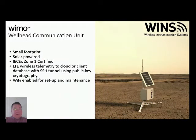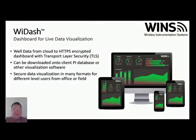Here's our surface communication system. It's a small footprint, it's solar powered, it's IEC Zone 1 certified, and it uses cellular telemetry to securely get your data to your desktop devices or into your operator's database. And we also have a dashboard system so that you can visualize the data, or if you have your own system, we'll load the data into that system as well.